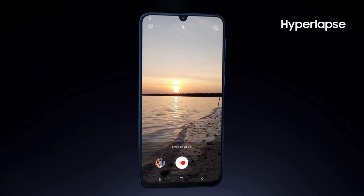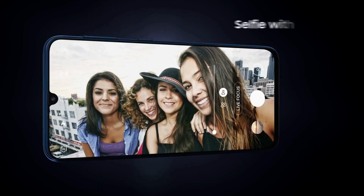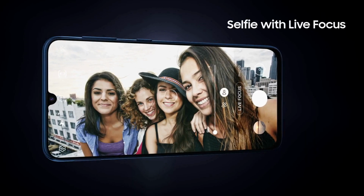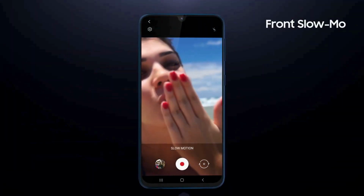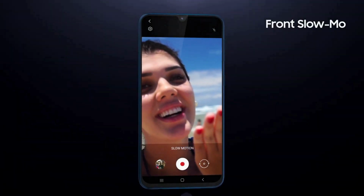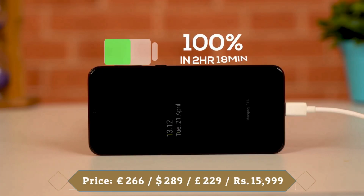There is a single 32MP camera on the front. Selfies taken with the Galaxy M31 were decent when shot with sufficient lighting around. The front delivers good quality pictures all around. You can also record 4K video with the front camera. The M31 packs in a big 6000 mAh battery with 15 watt fast charging support.